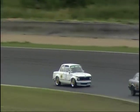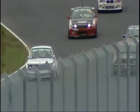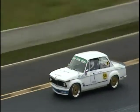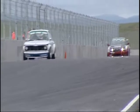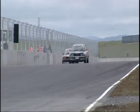So the reigning champ through to the front of the field. And reputedly the world's fastest BMW 2002 race car. So Mike Delmont takes the victory. Checkered flag out, Mortimer second, Andre Cowan in third.